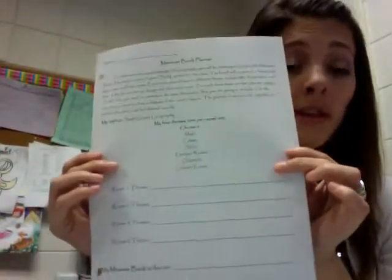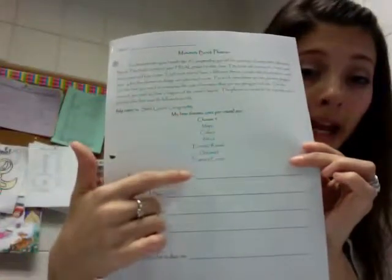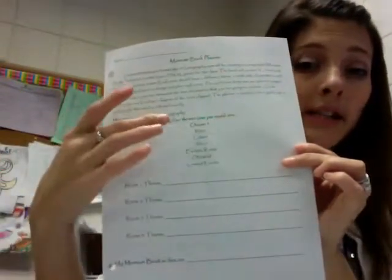It is your final grade for geography. It's a large portion of your grade. I believe it's over, I want to say 78 points. Yeah, 78 points. So this is a big deal, especially in geography where we don't have a ton of points because we meet every other day. So this is how you're going to plan your museum book. And even though there's only 4 rooms, I'm giving you some choice here.